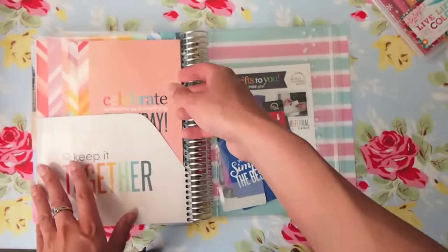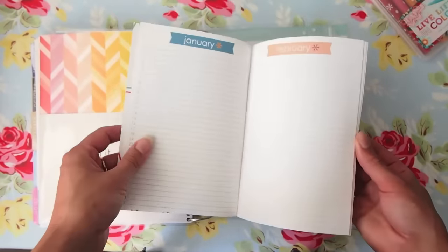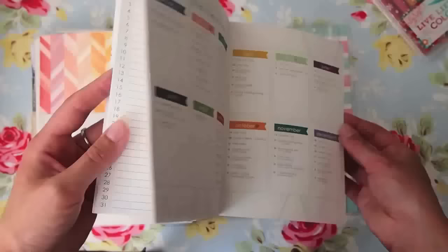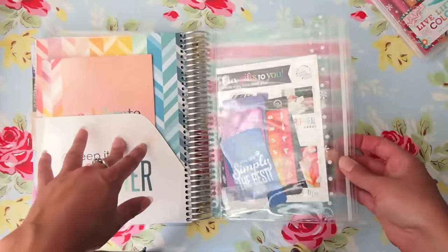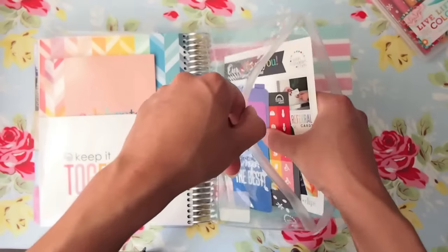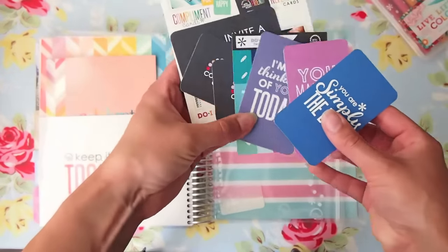And then there's this little calendar. And it's a perpetual calendar, so I guess you could use it for all sorts of things, diary, or a calendar. I don't know if I'll use mine yet, it's probably a little bit too much hard work when you can just put it in your planner. And then you have this bag at the back for other little bits and pieces, and there are some of these cards in it.